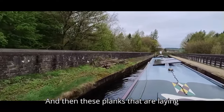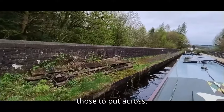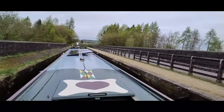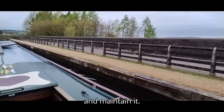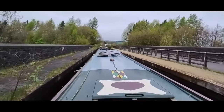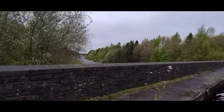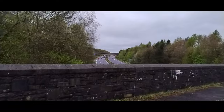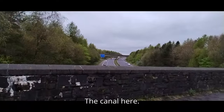And then these planks that are laying here on the side, they use those to put across the canal so that they can empty it and maintain it. There we are. So the motorway is going under the canal here.